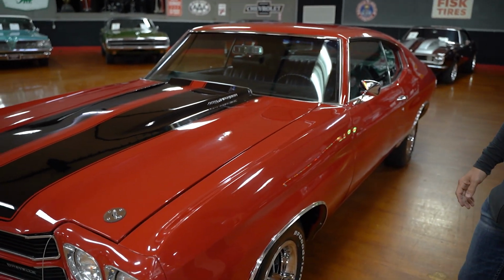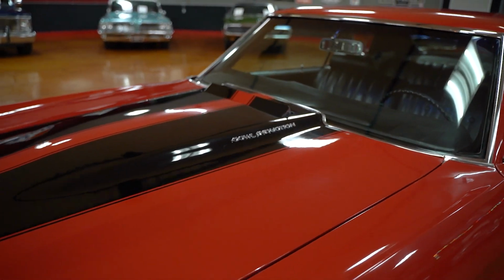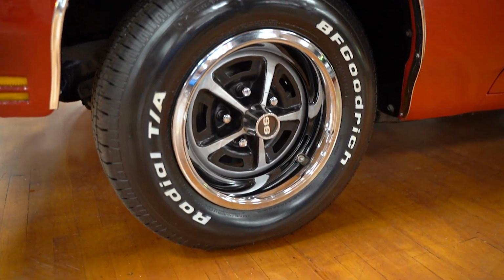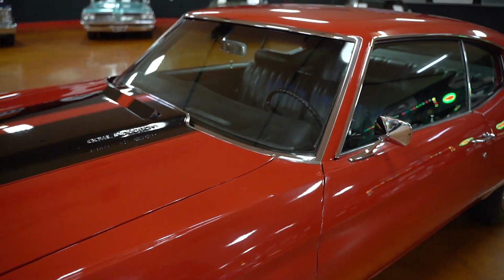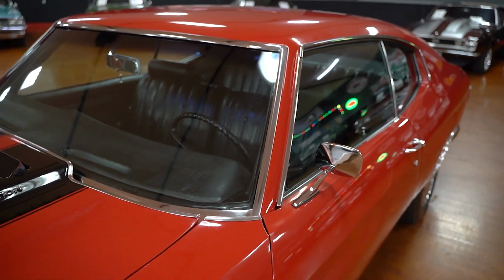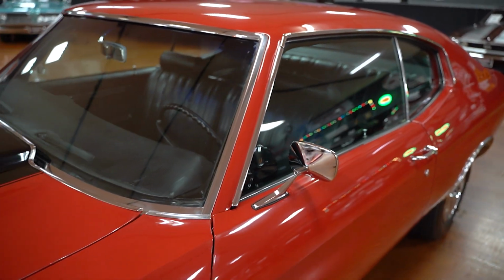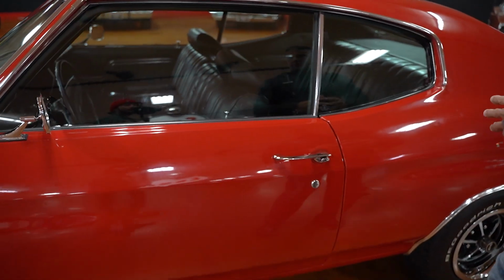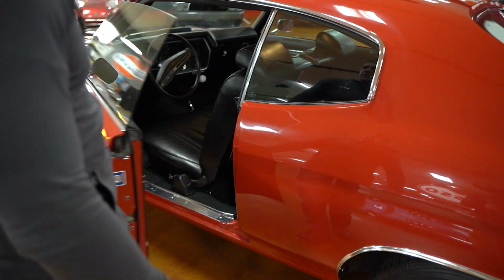Functioning cowl hood, cowl induction, BFG radials, the correct SS wheels, dual chrome mirrors on either side. Window glass on the car all the way around is in outstanding condition. Door fitment on the driver's side is absolutely perfect. Really good fitment down the side. We'll show you that as we walk around the car here.